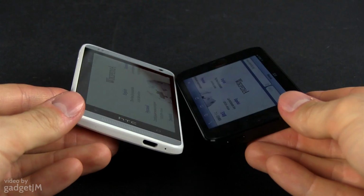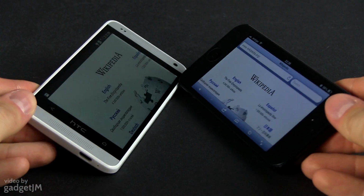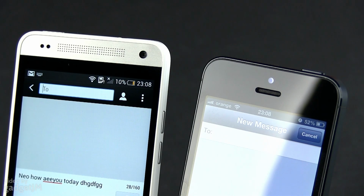On the other hand, you can see that there's a bluish tint when watching it from severe angles, something that's not happening on the Mini. Bottom line though, both the iPhone and the One Mini pack awesome screens, and you'll be more than happy with either of them. With those out of the way, let's turn our attention towards the cameras on these two.